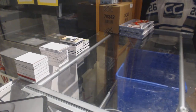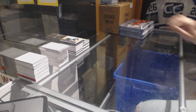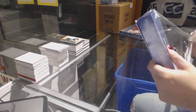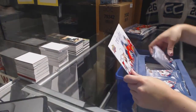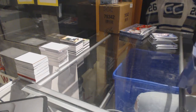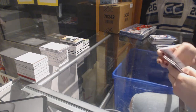Two boxes left. Who do we need to see, guys, in these two boxes? Teams, guys. I probably should have been more specific.